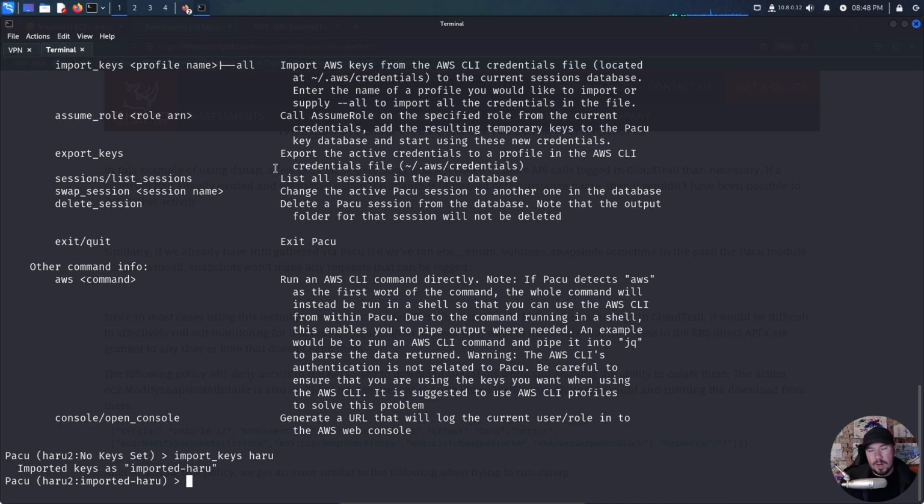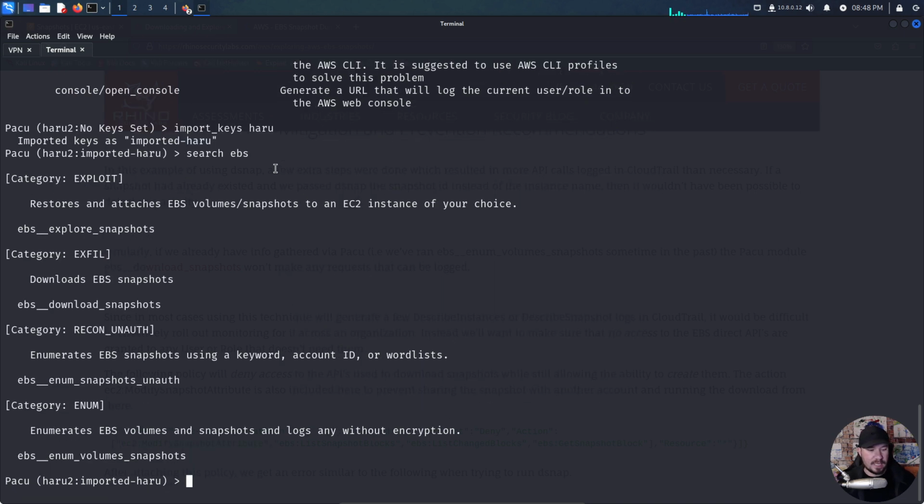And now if we don't remember what we're looking for, we can do search EBS, and we have some information here. If we search for EBS, we have EBS Explore Snapshots, restores and attaches EBS volumes and snapshots to an EC2 instance of your choice. Now, once again, you need access to an EC2 instance. So totally fine if you have one available, but we're not going to do it that way. Instead, we're going to download it locally.